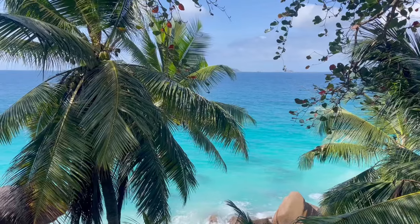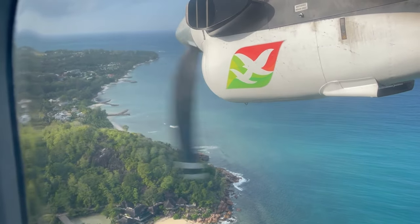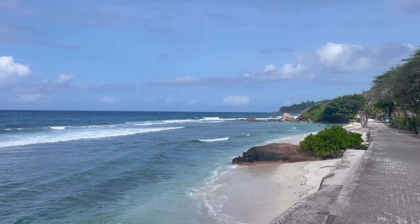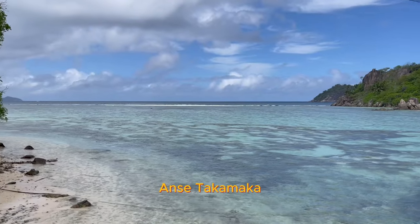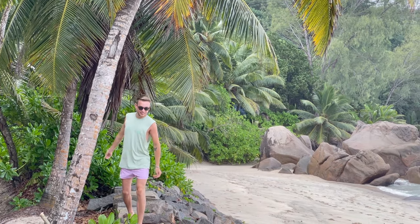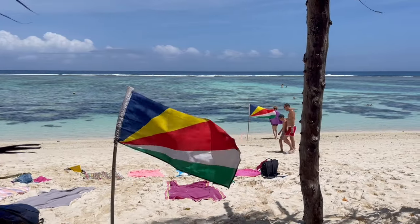And besides that, we will go on a road trip to see the complete island of Mahe, after which we take a plane to another island named Praslin. There we will do an amazing boat trip, go snorkeling, and explore the island of Digue by bike, which you are going to love. We visit the most famous beaches like Port Launay, Anse Takamaka, Anse Intendance, Police Bay, Anse Royale, Côte d'Or, Anse Goyette, Anse Source d'Argent, and many more.